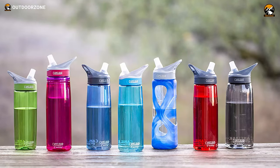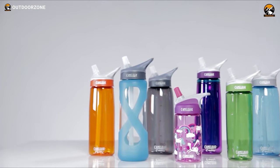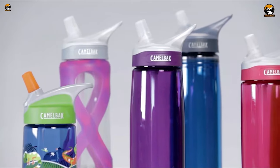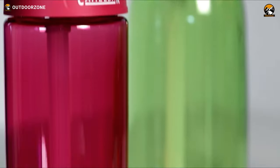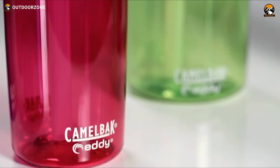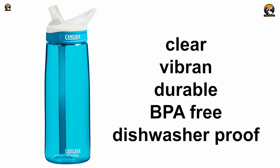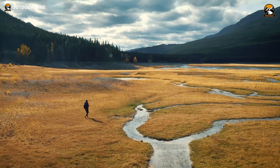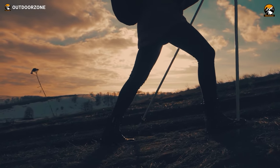The Eddy water bottle from Camelbak, the leading maker of hydration solutions, is ideal for backpacking and hiking adventures thanks to its integrated loop handle, making it easy to clip to a carabiner or crook. Made out of BPA-free Eastman Tritan copolyester, it is clear, vibrant, durable, BPA-free, and dishwasher-safe, and the Camelbak Big Bite valve will make your hiking and backpacking experience more enjoyable than ever before.